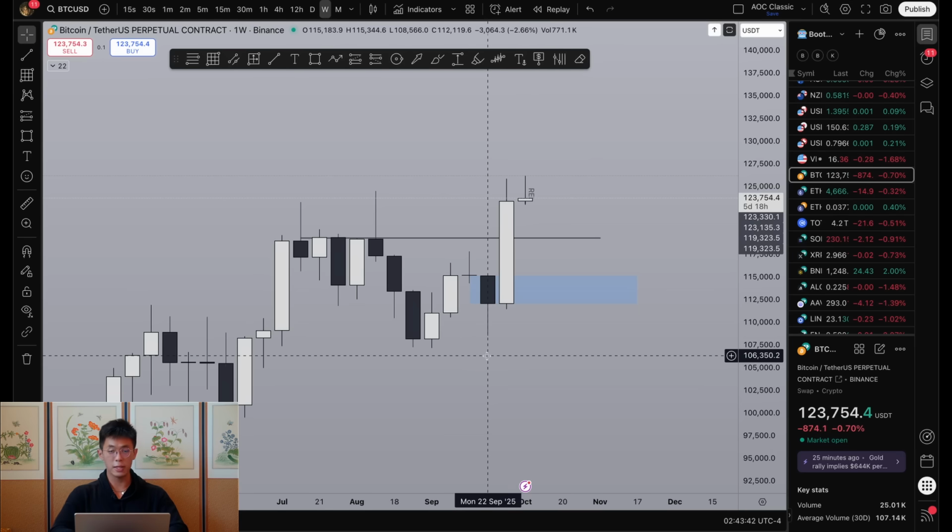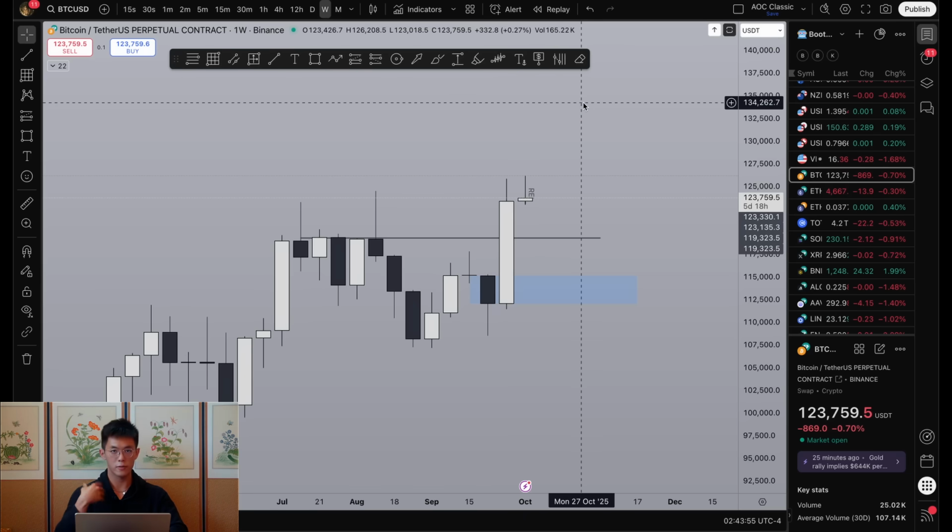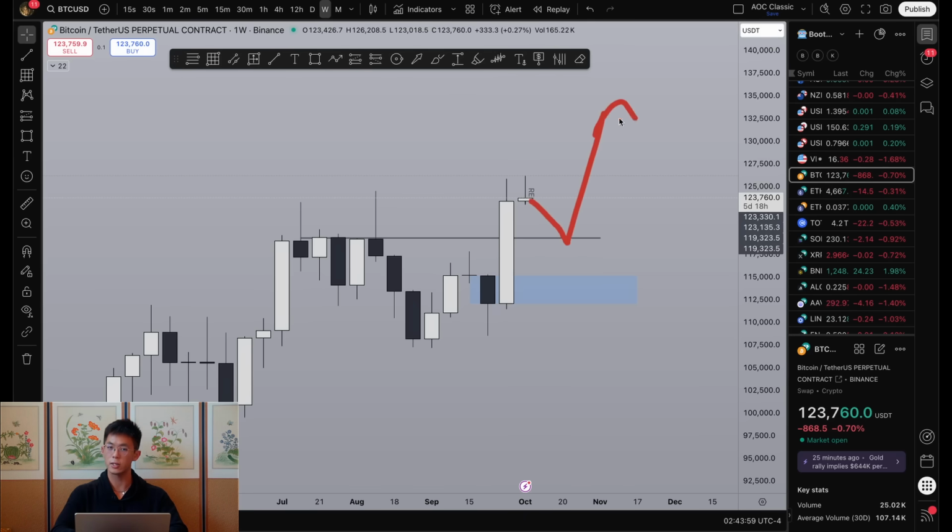So anyways, the only thing that makes it tough about trading on the weekly chart is that this is the weekly chart, which means that things are going to take a while to play out, whether a few weeks or a couple of months. But just understand that in terms of the higher time frame, if you're a slightly longer term trader, you're going to look for a retracement back into this block right here, and you're going to trade it higher.